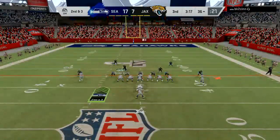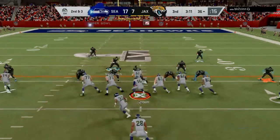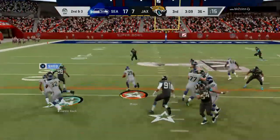All day, dog. 6 guys. Check 6 guys. Shell. Check 3. On 2nd down now.